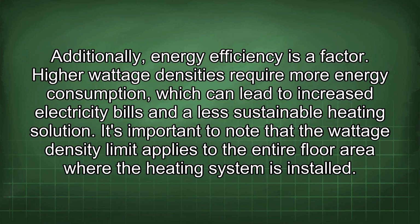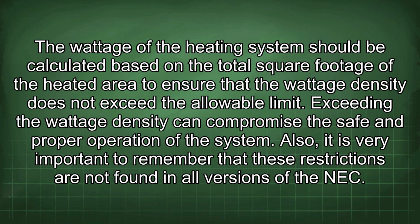It's important to note that the wattage density limit applies to the entire floor area where the heating system is installed. The wattage of the heating system should be calculated based on the total square footage of the heated area to ensure that the wattage density does not exceed the allowable limit. Exceeding the wattage density can compromise the safe and proper operation of the system.